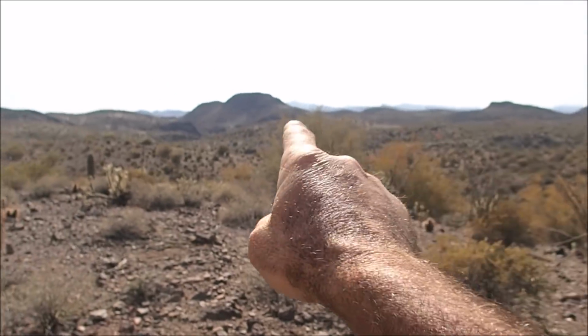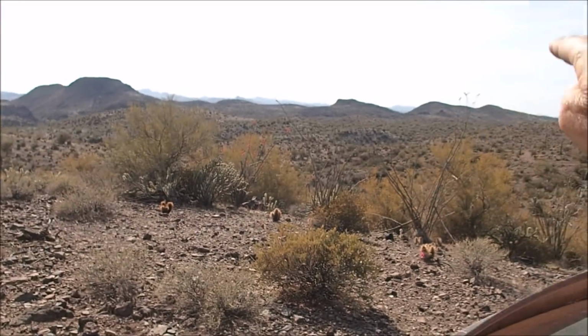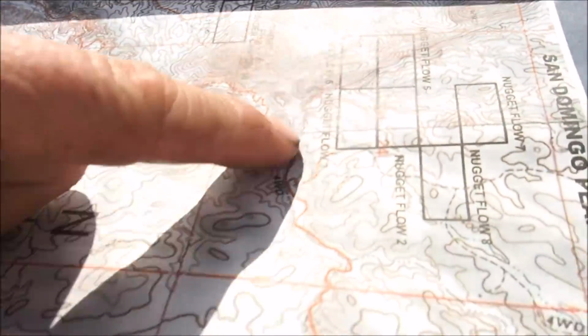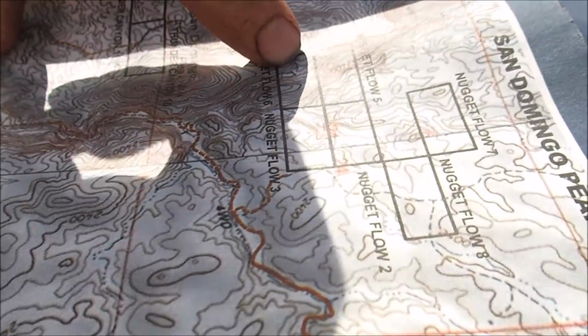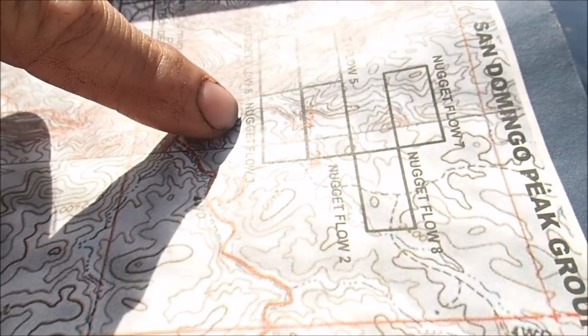All right, so this is what we have. I wish I had my GPS, but we can line up this topo map showing where the claims are with what we can see. If you look off in the distance, you got that big knob there and a little one beside it, and a series of knobs going off to the side. We got the map, we got the little knob, big knob, series of knobs going off to the side. These are the claims we're going to hit, so they're down between, just off of this series of knobs right here, all these claims right here. Nugget flows, to the best I can tell.